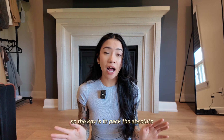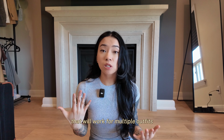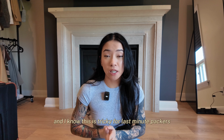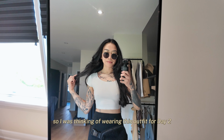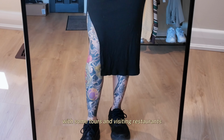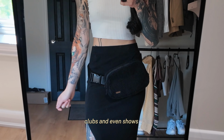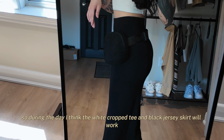So the key is to pack the absolute most essential pieces that will work for multiple outfits throughout your entire trip. And I know this is tricky for last-minute packers, but I think it's still doable. So I was thinking of wearing this outfit for day 2. I believe this day is going to be pretty jam-packed with some tours, visiting restaurants, and checking out some bars, clubs, and even shows. So during the day, I think this white crop tee and black jersey skirt will work.